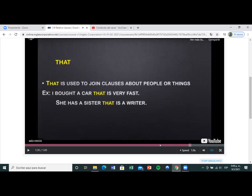Now we're looking at that. That can be used for both functions. It can be used to talk about people or about things. For example, she has a sister that is a writer. That refers to the sister that is a writer. Or, I bought a car that is very fast. What is very fast? The car that I bought. So we want to make sure we understand who for people, which for things, but we can use that for both people and things.